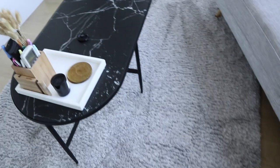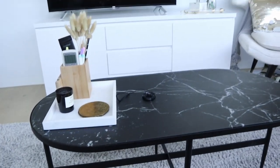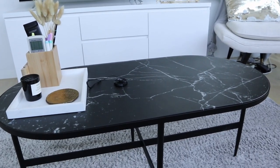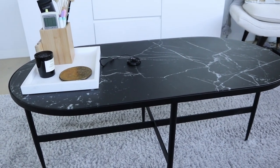And then I have this ottoman that is from Kmart. My coffee table, which is fabulous. This is from Adairs. I don't believe you can get this anymore. I think I purchased maybe one of the last few ones when I did get it. It's just like a faux marble black coffee table. I think it's really, really pretty.